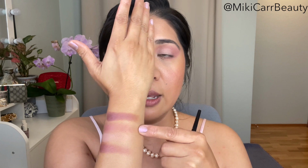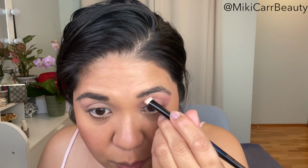The two lightest shades in this quad, so that light pink one and this kind of mauve-y pink color. I love colors like this. I'm so glad I didn't sleep on this, because this is a very simple palette that I could just see running out the door and then doing my makeup in the car or to an event, and just having two colors, and it's really beautiful.